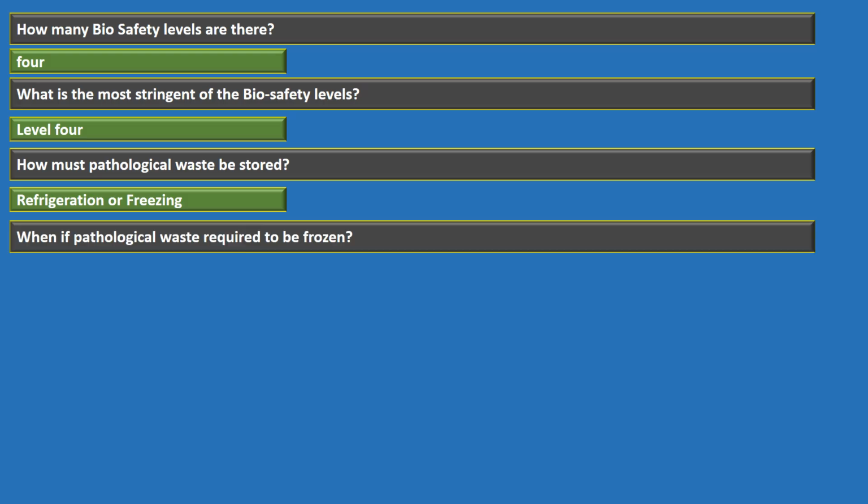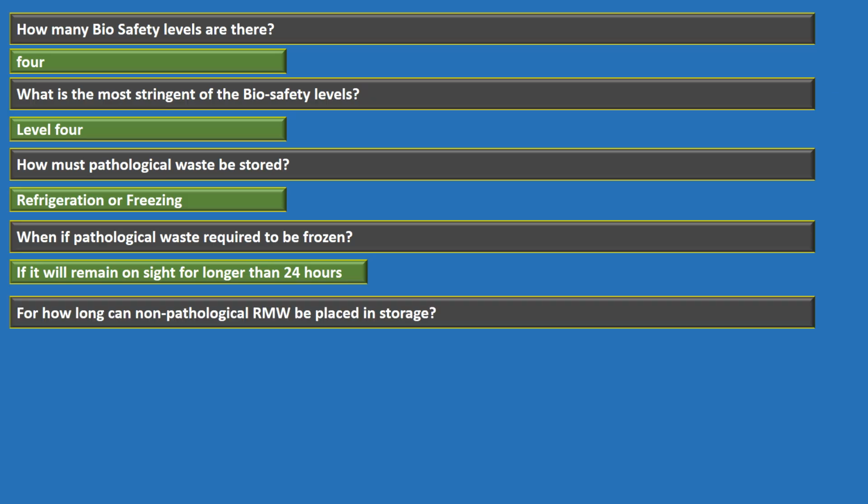When is pathological waste required to be frozen? When do you got to freeze it? Well, that's if we're going to keep it on site for longer than 24 hours. So pathological waste has got to be refrigerated or frozen if we're going to keep it longer than 24 hours.